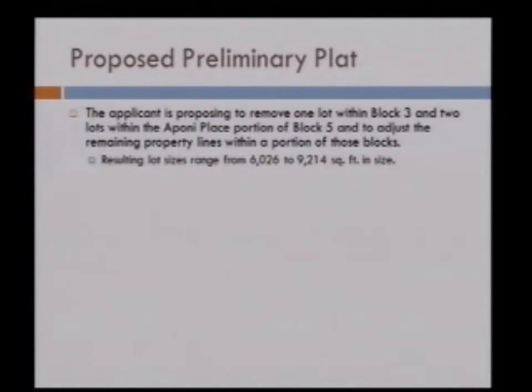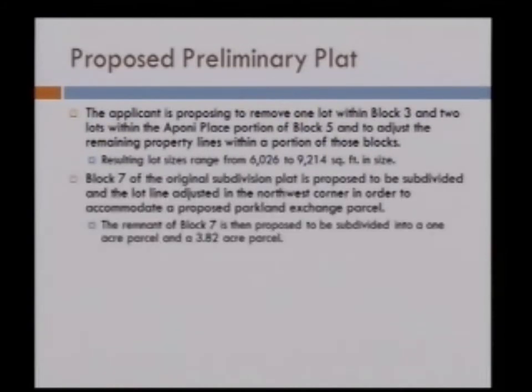proposed preliminary subdivision plat. The first aspects, the applicant's proposing to remove 1 of those lots, just like before in Block 3 as well as in Block 5, and to adjust the remaining property lines within a portion of those blocks, which results in lot sizes ranging from a little over 6,000 square feet to a little bit over 9,000 square feet in size. Block 7, I pointed out Parcel B is the location of the original subdivision plat.